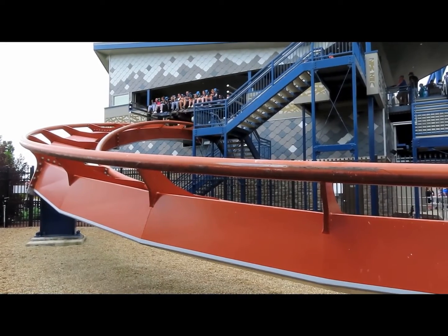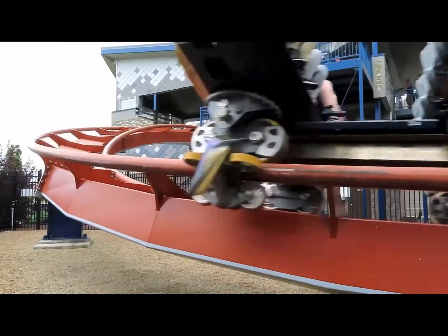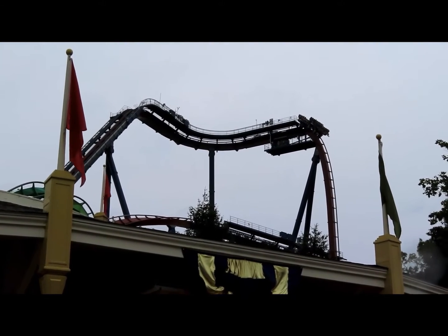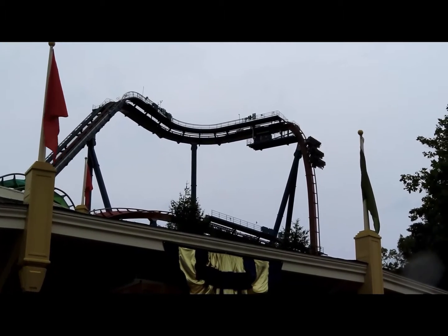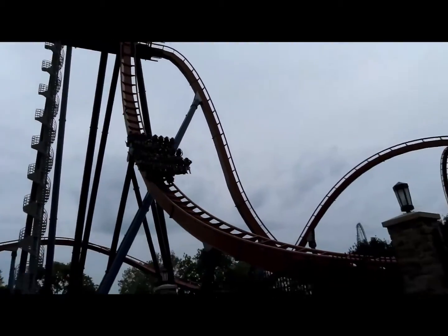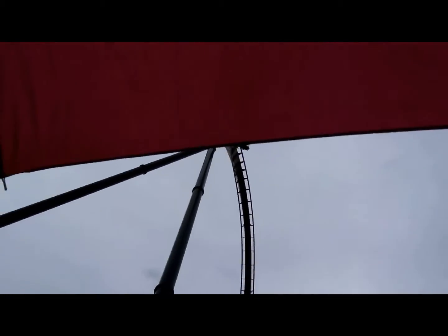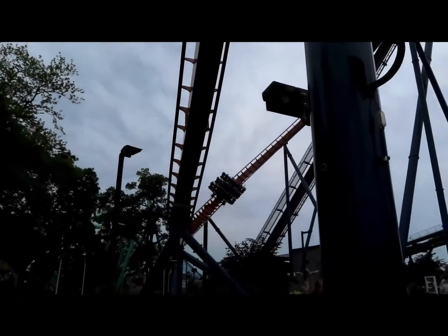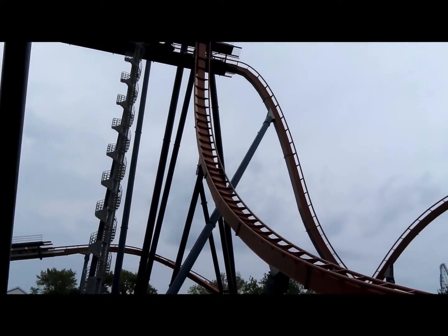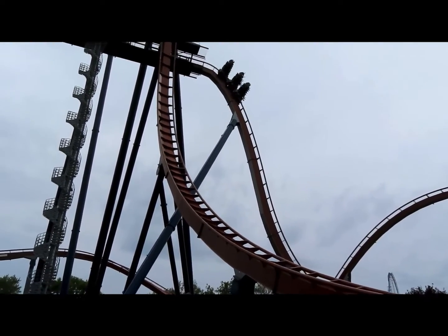Before we get into the video, Valravn is a B&M dive coaster that opened with the park in 2016. It has 3 rows of 8 seats across, seating 24 riders per train. It has a height of 223 feet, a drop of 214 feet, reaching 75 miles an hour, as it goes through its 3,415 feet of track. And in that track, it incorporates 3 inversions. When it opened, it did break some coaster records for dive coasters.